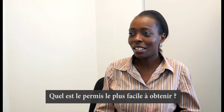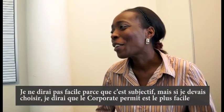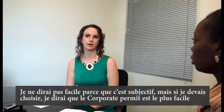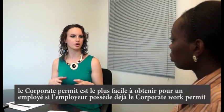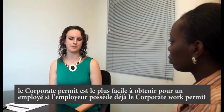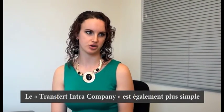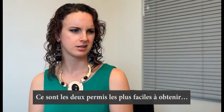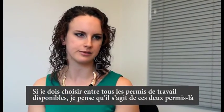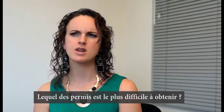Which work permit is the easiest or the fastest way to get for a foreign national? Well, I never say anything is easy because I think easy is subjective. But if I had to choose, I would say either a corporate worker certificate. As I said, because the corporate permit application is quite extensive, the corporate worker certificate is quite small. But that's dependent on the employer having a corporate permit. The other one would be an intercompany transfer permit, but that's only if the employer has the structure in place to be able to do the transfer. So those are the 2 permits that, on the scale of easy to difficult, tend to be on the easier side, yeah.